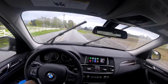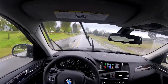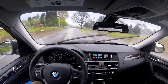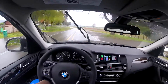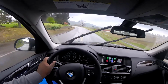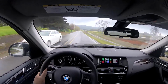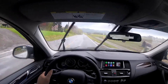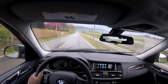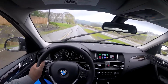This BMW has a 2-liter inline 4-cylinder, making 240 horsepower and 250 foot-pounds of torque. This engine is definitely adequate for this car. This car weighs 4,000 pounds, and with the torque, it doesn't feel like it weighs 4,000 pounds. It feels more like the 3,500 range, which is really nice. BMW did a great job with this engine, making it feel like it has more horsepower than it does.